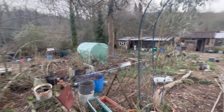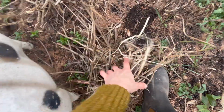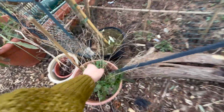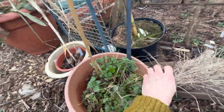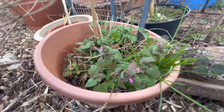So as we spin through to the veggie growing side of my plot, you can see this bed's still got its ground cover on it. I just need to get rid of all of these spent leaves and stuff now, and that can go in my tinder pile. All of these pots usually house things like sweet peas and bits to grow up these frames. At the moment they've got red dead nettle and grass in them.